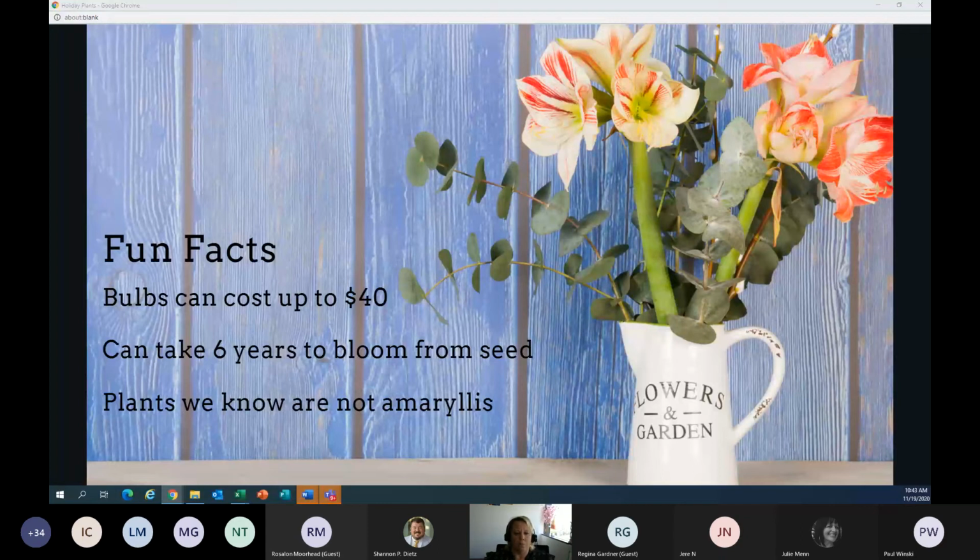They actually bloom before any leaves come up, and their leaves are described as kind of strappy. So what we purchase technically are not even amaryllis. They are hippeastrums, but we're not going to change that. It's just like when you go to the grocery store right now and you see yams. Those are not yams, they're sweet potatoes. It's just been widely accepted.